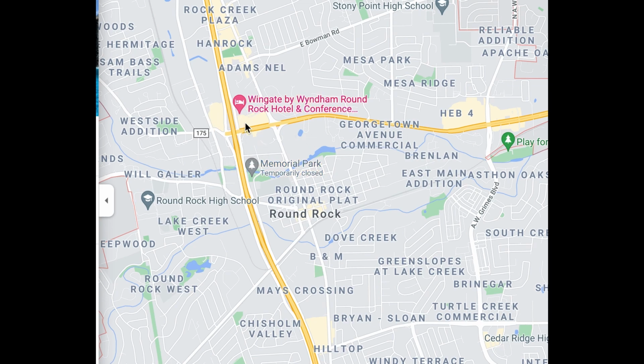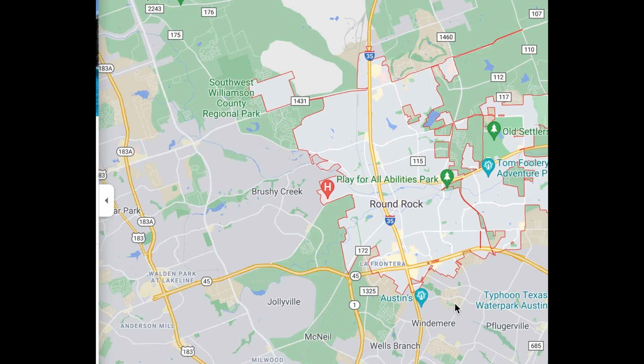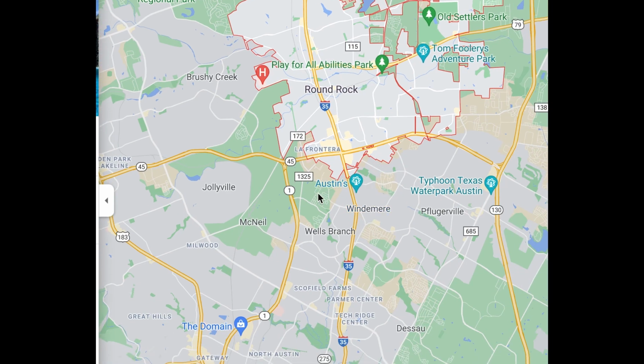Okay, so anyway, back to IH-35. This is Highway 79. It takes you into Hutto and Taylor and some other places. But through Round Rock, continue south down IH-35, and you'll get into Austin.